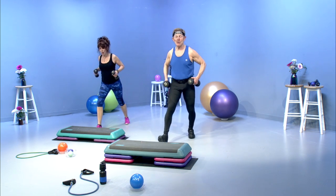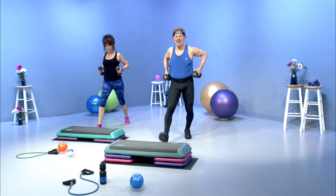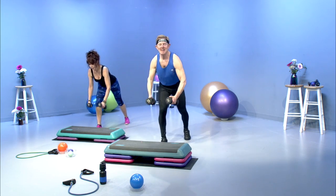Let's change the tempo. Slow. And pull up. Half time right here. Perfect. We'll do 4 more just like this. Usually the muscles in the front half of the body are stronger, so I like to do about twice as many on the back part.